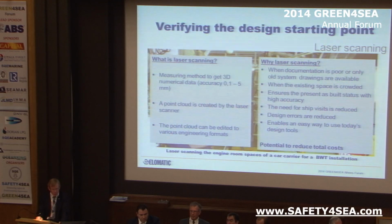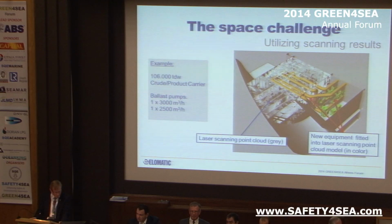And thus it will ensure a high accuracy as-built status. It will reduce the need for ship visits, and you can reduce the number of design errors. I'm not saying eliminating, but I'm saying reduce. Of course, that has an impact. And finally, there's definitely potential to reduce the total cost in this respect.